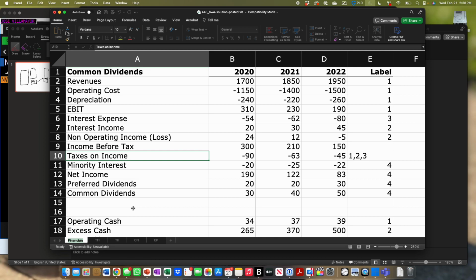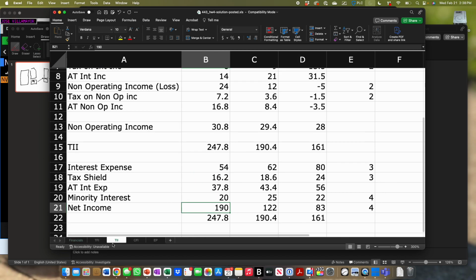So, yes, I showed it to you as a deduction, but you need to recognize a deduction on this side of the statement represents a cash out, and cash out's a positive number. That's what you've got to understand. That's why I said you've got to use your thinking caps. This is not a solve-and-forget type of exercise, unfortunately. No good answer for that one.